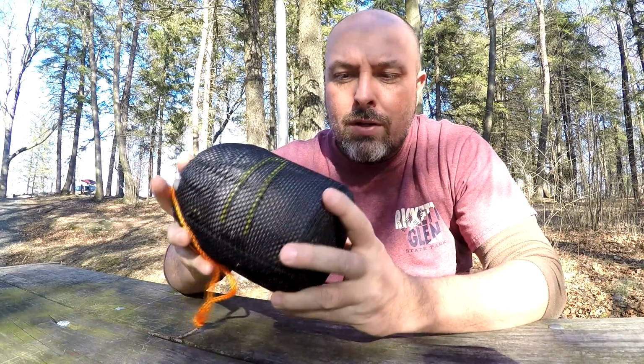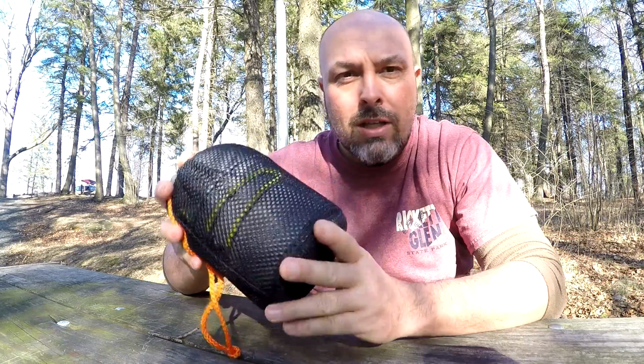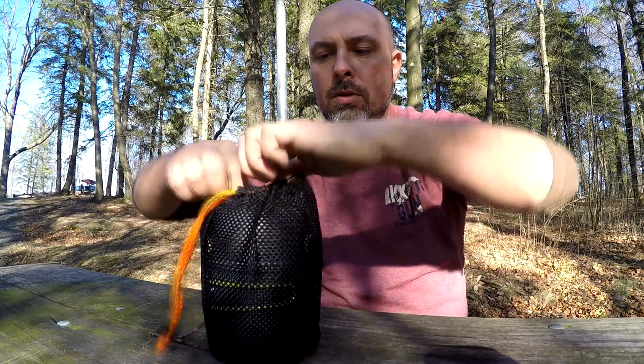Alright, so one of the other things I'm getting ready to gear test is my new mess kit. So looking around trying to find something that works well for backpacking, small and compact, I just kind of pieced together my own little system here, and you'll find things similar that other people do.